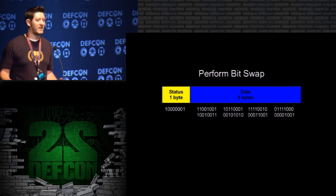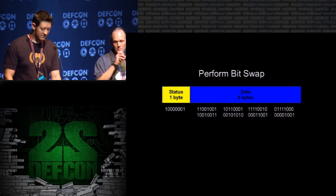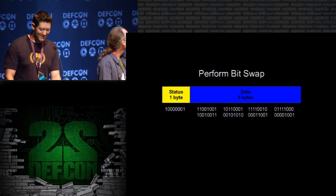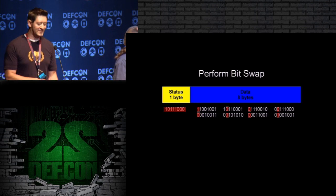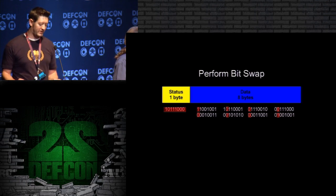So what we did was we came up with something cool that we're calling the bit swapping. Or the bit magic. Or we affectionately call it on IRC the bit magic at first. You take the 8 bits of the status byte and you swap them with 1 bit each of the 8 data bytes.